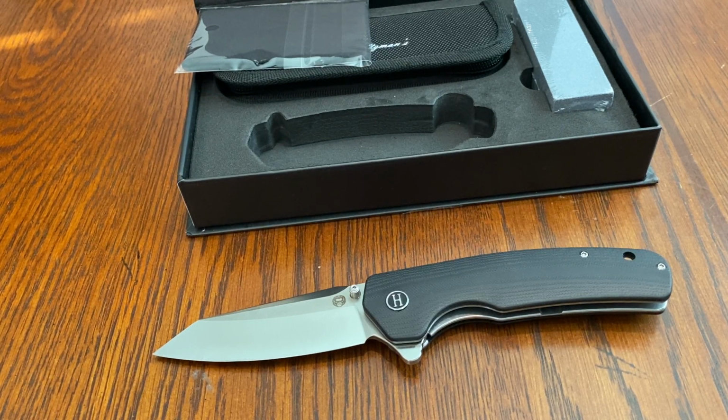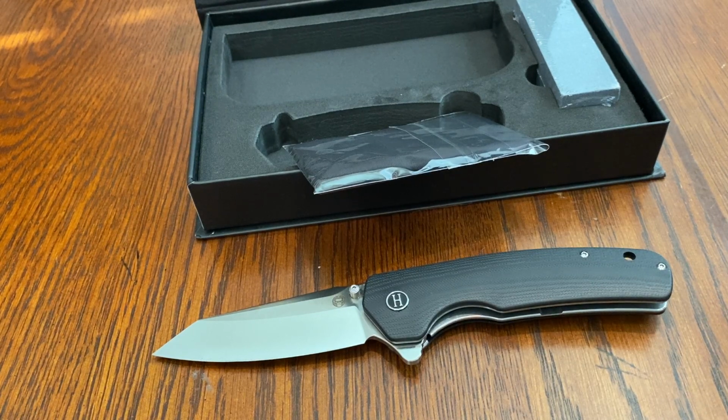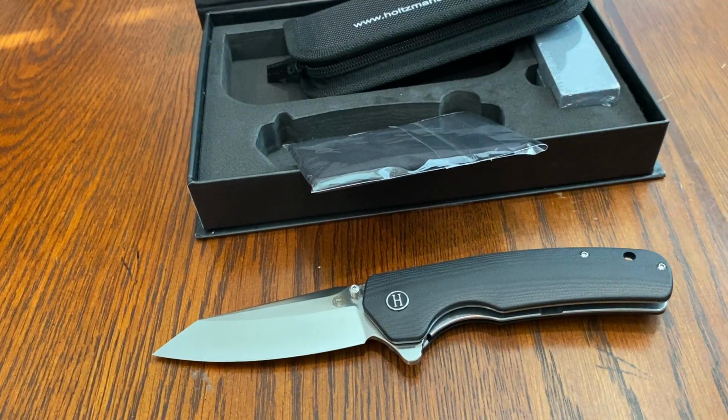So, the Holtzman, let's see if they have any literature or anything in here. No, they didn't send any paperwork with it, but this is the only folder that they have.